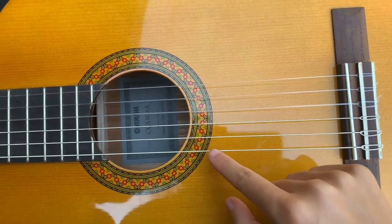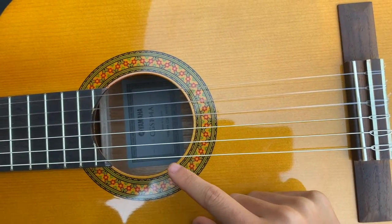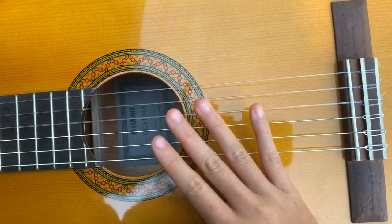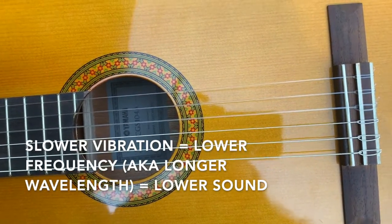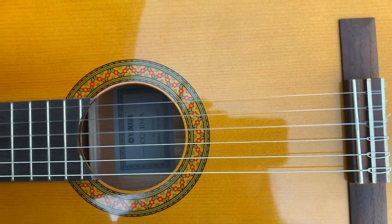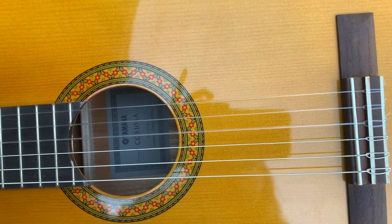One way that we can visualize this concept is with a guitar. You can see here that the thickest string is here and the thinnest string is here. When you pluck the thickest string, it is hard for the string to vibrate, so the vibration will move more slowly. Slower vibrations mean that the frequency of the note or the sound is lower, which causes a lower sound. You can see in this diagram that this pitch has a long wavelength and a low frequency.